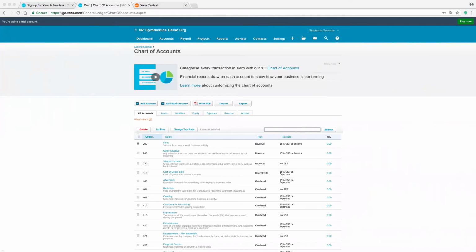So the next thing you'll need to do is add your business bank account. One of the ways you can do this is by clicking the add bank account button right here. You can also do this from the dashboard, which is where I'll take you now.